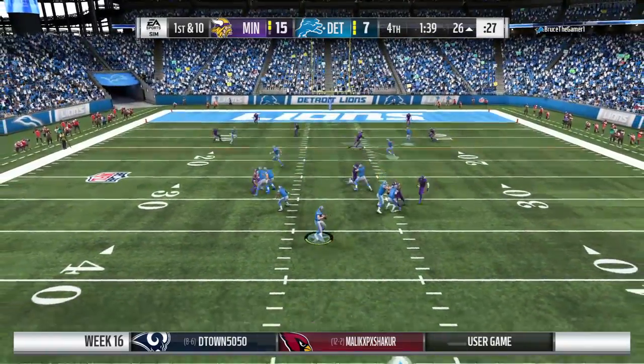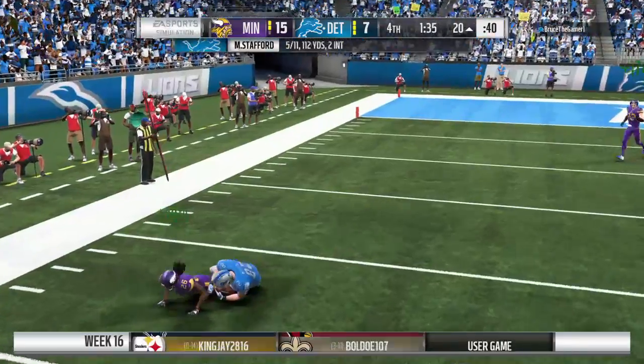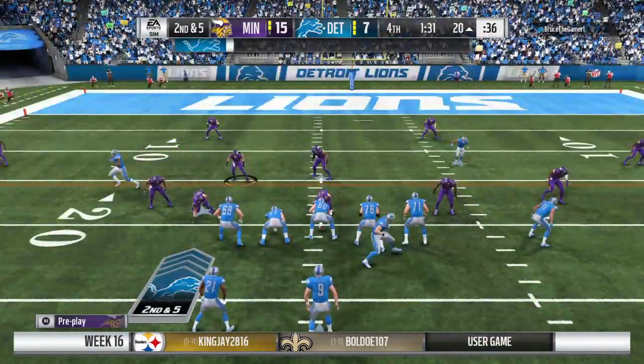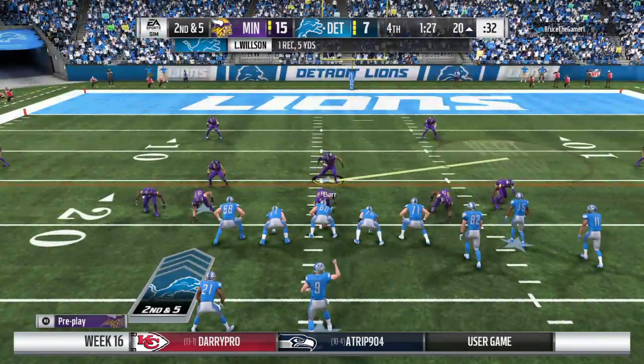He's back to throw. And to the left side here, Wilson. And he's able to get it to the edge of the red zone at the 20-yard line. 5 yards on the catch there, brings up 2nd down.